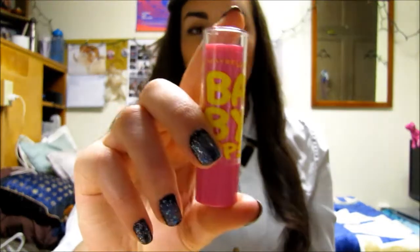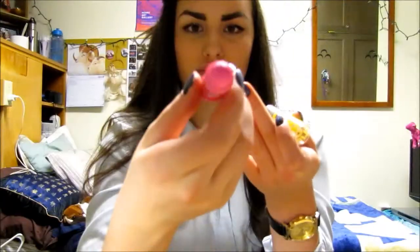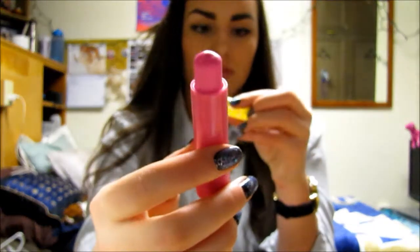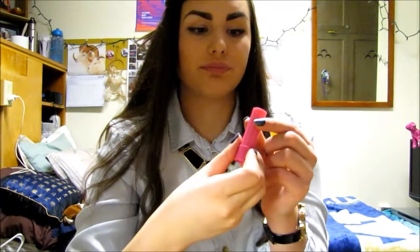This is another one that's been talked about a lot, but Baby Lips. And specifically this color, which is the, I forget what it's called, but the pink color. This color is a lot more pigmented than I thought it was going to be, and it's a bright pink, and it's not too much, but it's enough, and I really like it.